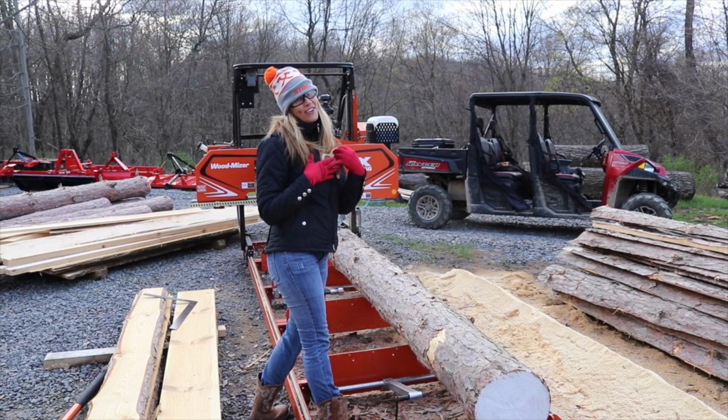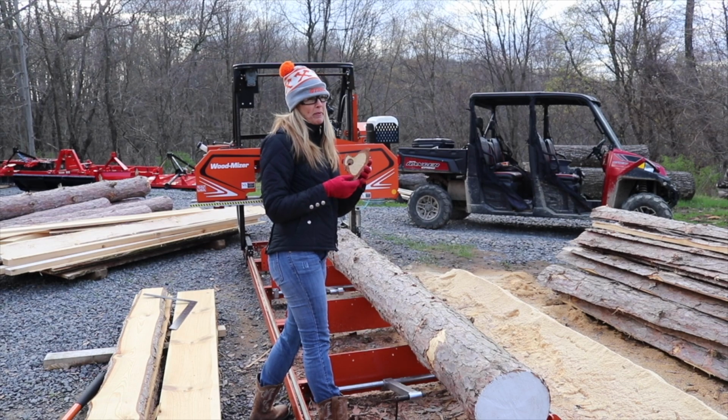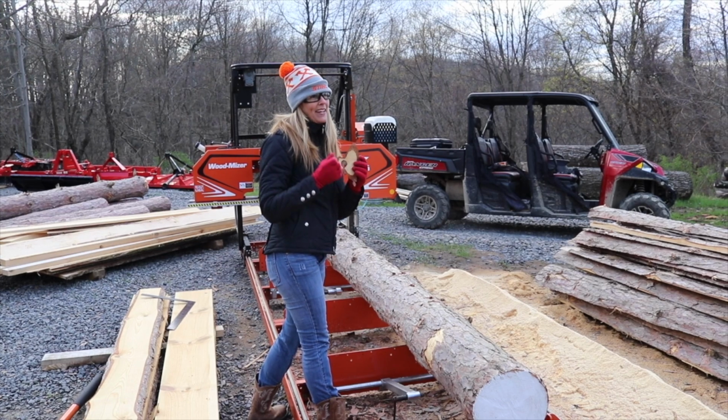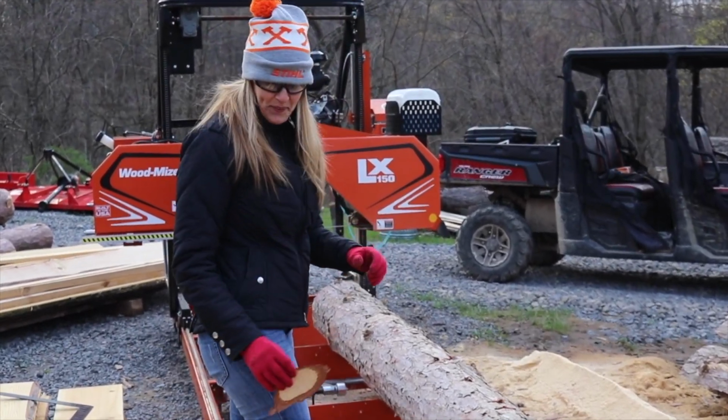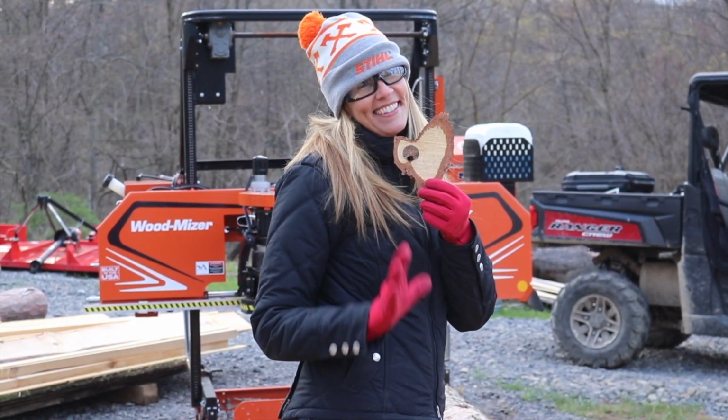Oh, that's a broken heart right there. It's got a hole in it. It's probably Mike's broken heart because I scared him again. Yeah! Let me see that. I'm zooming in on that. It's pretty neat.